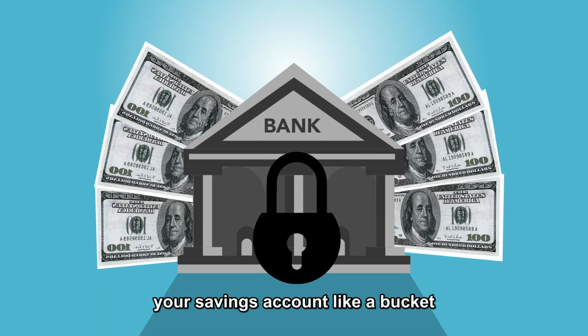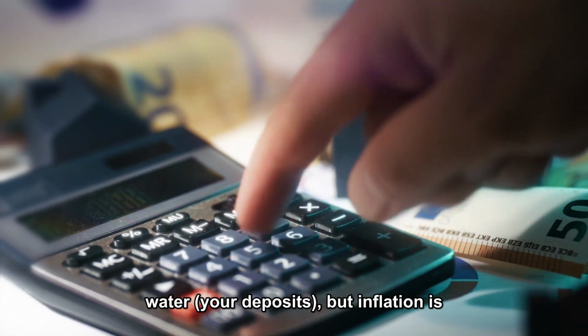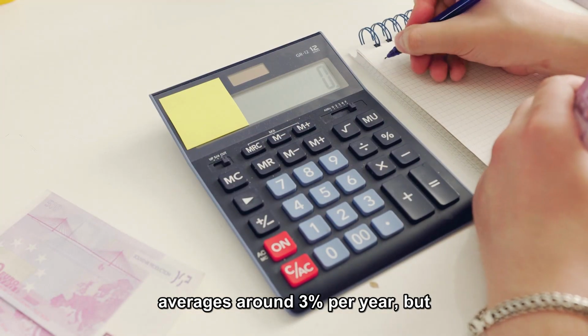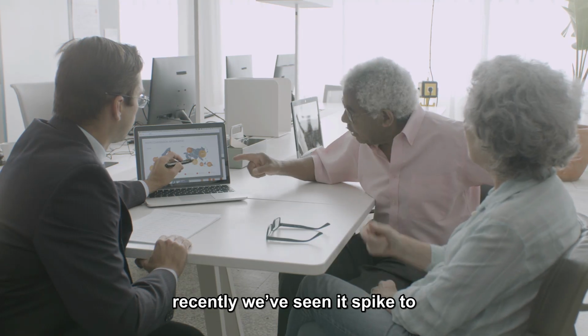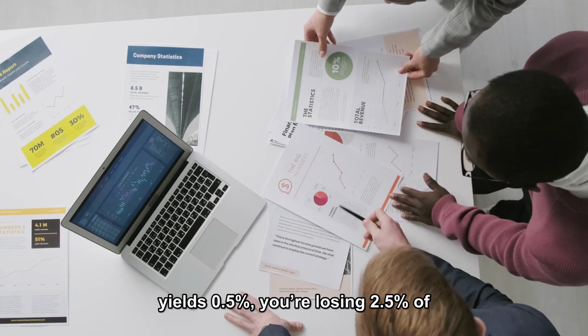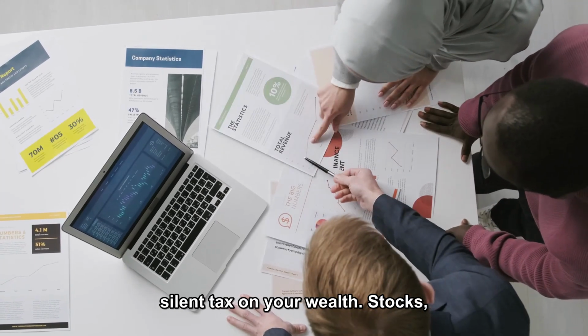Think of your savings account like a bucket with a small leak. You're adding water, your deposits, but inflation is slowly draining it away. Typically, inflation averages around 3% per year, but recently we've seen it spike to over 9%. If your savings account yields 0.5%, you're losing 2.5% of your purchasing power annually, a silent tax on your wealth.